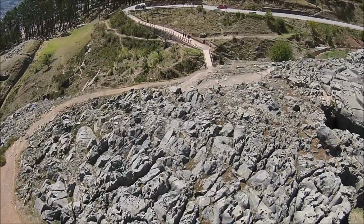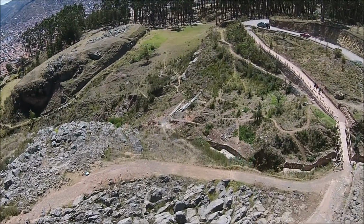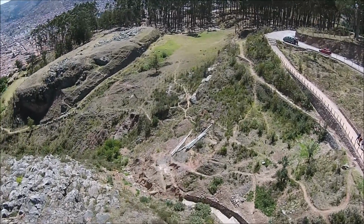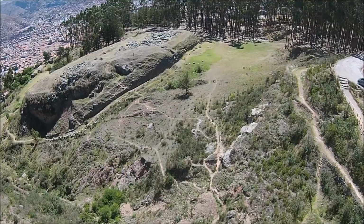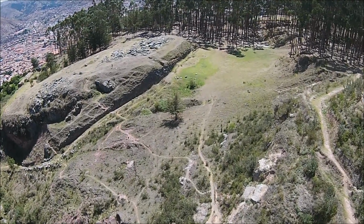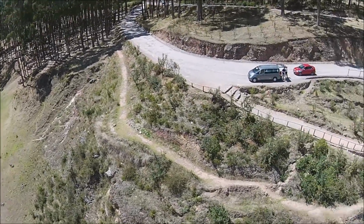Now this site, of course, is labeled as being Inca, and there are Inca remnants in terms of polygonal construction. However, the sculpted surfaces that we'll be looking at are far too heavily eroded to have been done during Inca times, and therefore are much, much older.